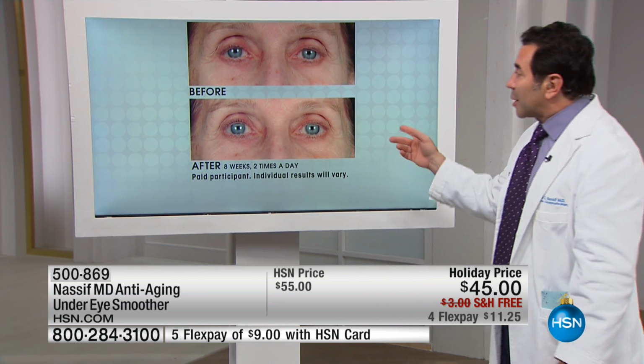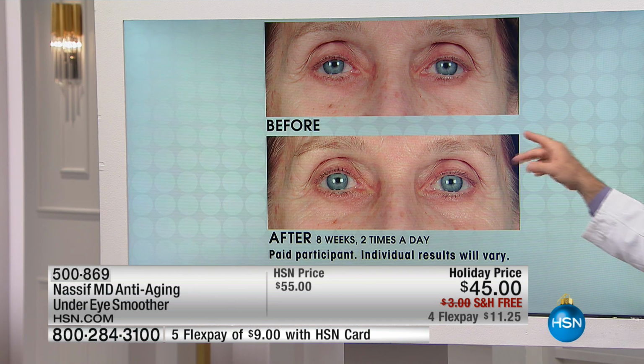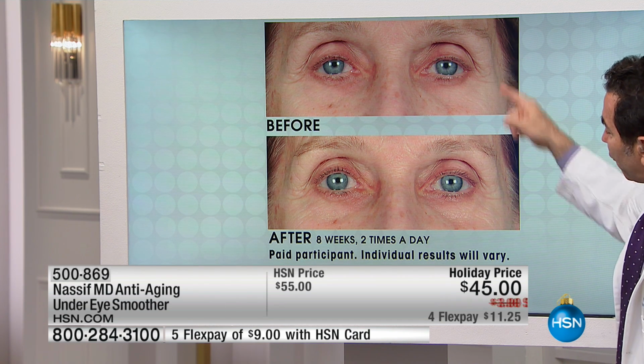which has an immediate lifting and soothing effect, and also it has something called penoxide. By the way, when you put the product on, you actually get a little warm sensation because we're improving the circulation, which helps with softening the dark circles under the lower eye. And as you take a look at some of these before and afters, Shannon, you'll see that, first of all, this is before and this is the after.